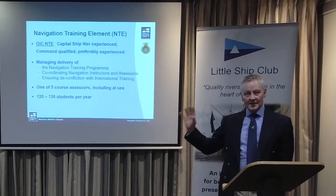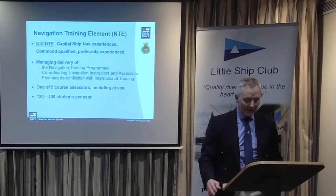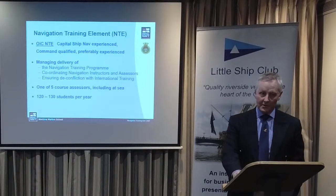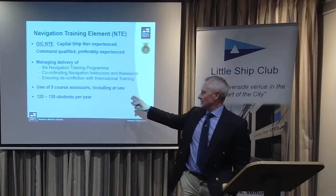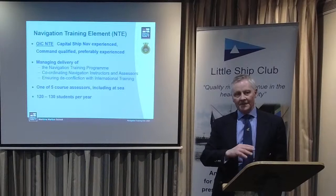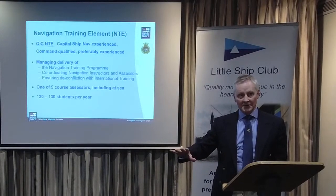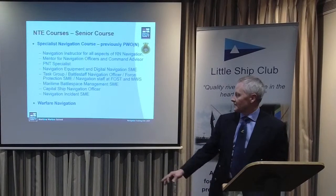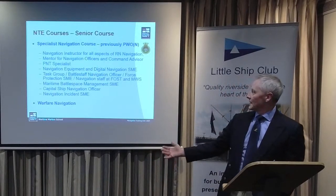My assistant in this, I have a lead for the navigation part of it. I also have a lead for the IGO training part of it. And a more junior lead for the maritime trade operations. The critical aspect is that we only have five course assessors. Quite often in the schedule, the constancy of throughput, we will have three overlapped courses and barely enough capacity for assessment. And that's something we're working with the new training group to try and resolve.